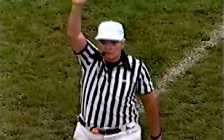Second and 10. Up. That's Ross Verba. We have penalty flag. Ross Verba. He's a pre-med student. Real smart guy.